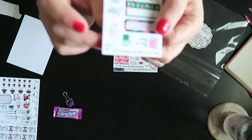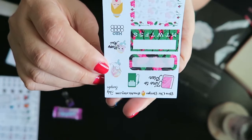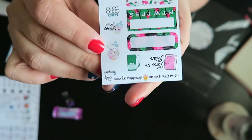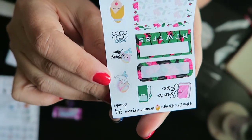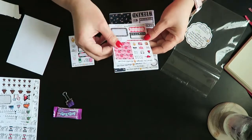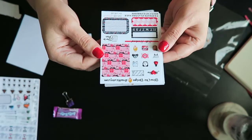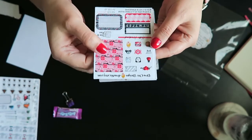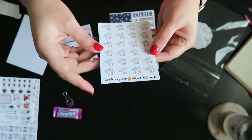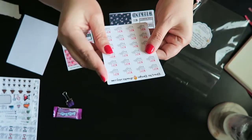We've got a mermaid with a little, I don't know what, narwhal I think it is. It's like a unicorn. And that's very cute. I like that. A little Happy Meal sticker. And another little sampler with some pretty flowers on it. I think it's probably springtime. Pretty. And the Nope sticker now.